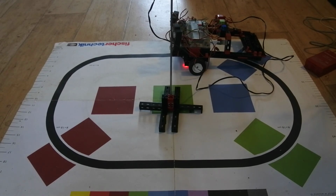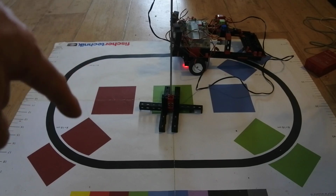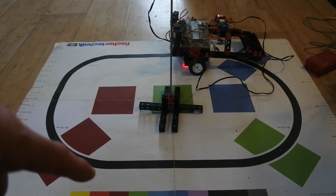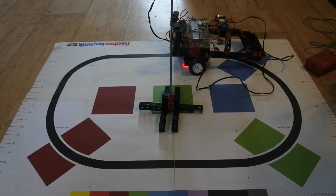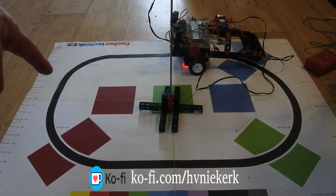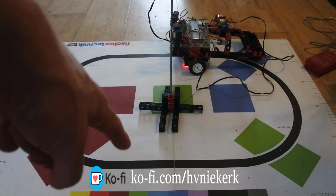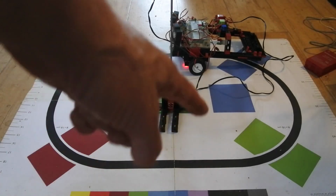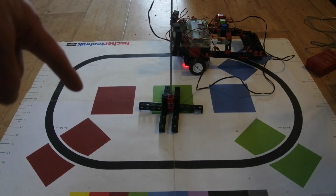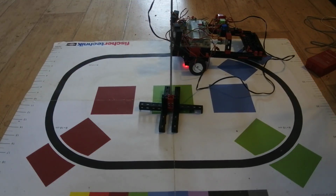Well, the line is black, and you can see that right here, a nice black line. But how much difference does it make when you find out that this part is white, and the white part is quite dirty? So this is clean white, that is clean white, that part is clean white, and that one is rather dirty. Does it make a difference? I don't know, but I want to find out.